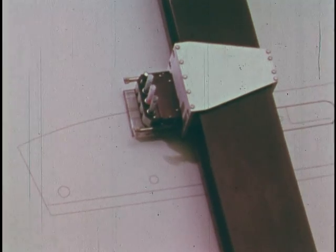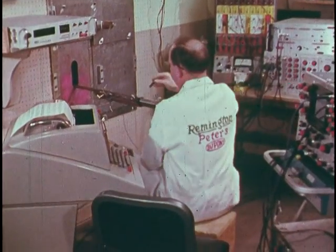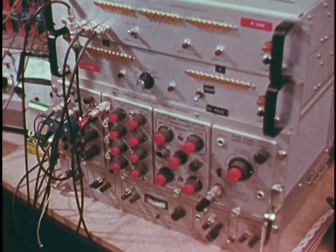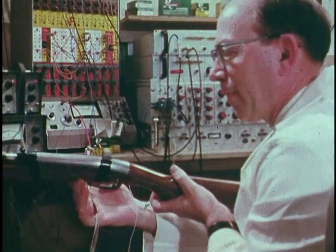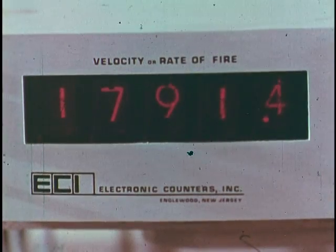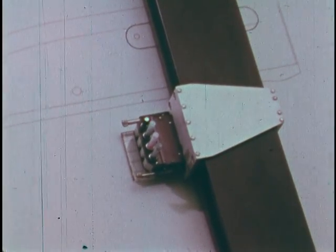Tied into an automatic drafting machine, the computer draws the receiver for a 410 gauge Model 1100. A hand-built model of the new shotgun is electronically bugged to provide many types of information when the model is fired. Initial bolt velocity, terminal bolt velocity, bore gas impulse, gas cylinder impulse, chamber pressure, and so on. All the data goes to the computer, which analyzes it rapidly and makes design modifications for optimum efficiency.